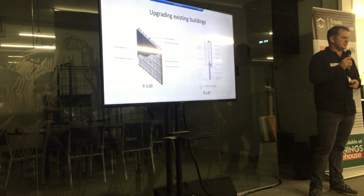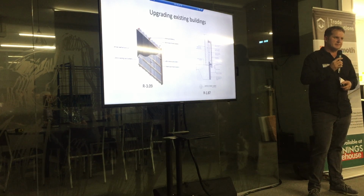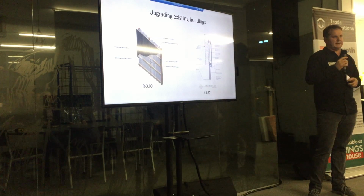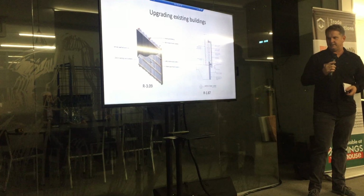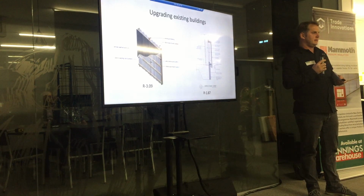Cost-wise, was there any extra cost? Because there was a lot less labour in it. Because if you're doing those nogs, yeah, exactly. So no real extra cost. Maybe the insulation, but then your walls are R3 from R2. An extra nail for it being to make it structural.